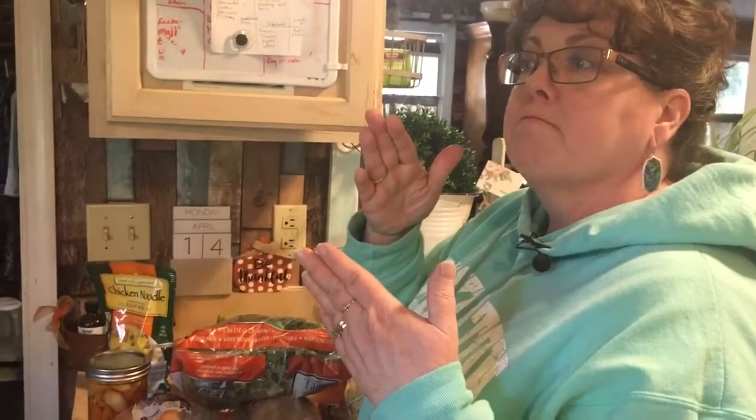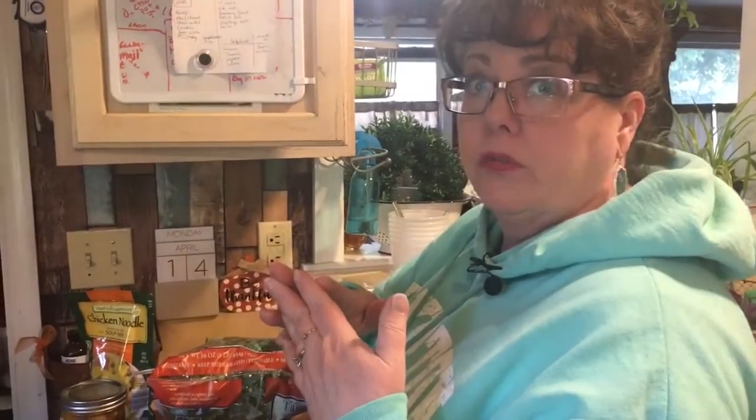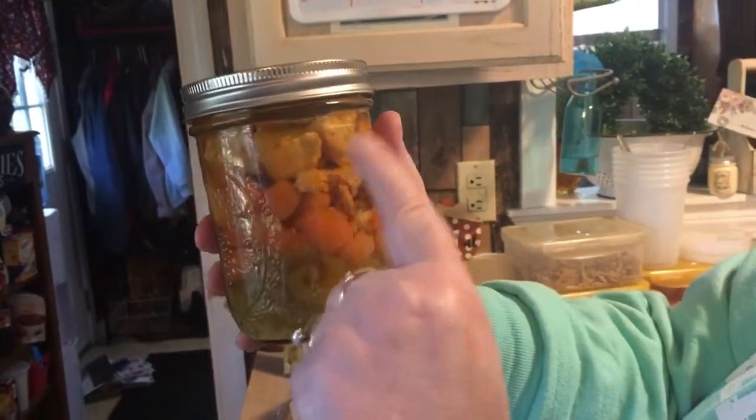I paid for celery. I used it in soup. I dehydrated some of it. Some of it is still in the refrigerator for future up and coming things. And some of it I canned. So in the bottom of this, you can see I have celery, and I have carrots, and I have chicken.